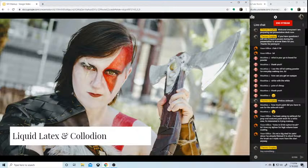With Kratos, he has a very raised, ugly scar. A lot of people's scars are sunken in, which is why you would use rigid collodion. What rigid collodion does is you apply a layer to a very fleshy part of your body, something that has a lot of bounce. For instance, your cheeks are pretty squishy, right? Now, you don't want to get too close to your eye because it produces an off gas that can sting. So don't go too close to your eye.